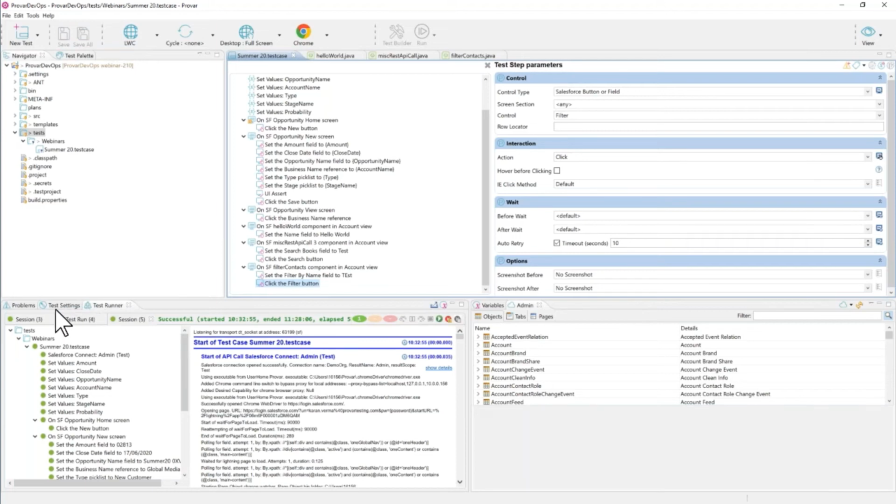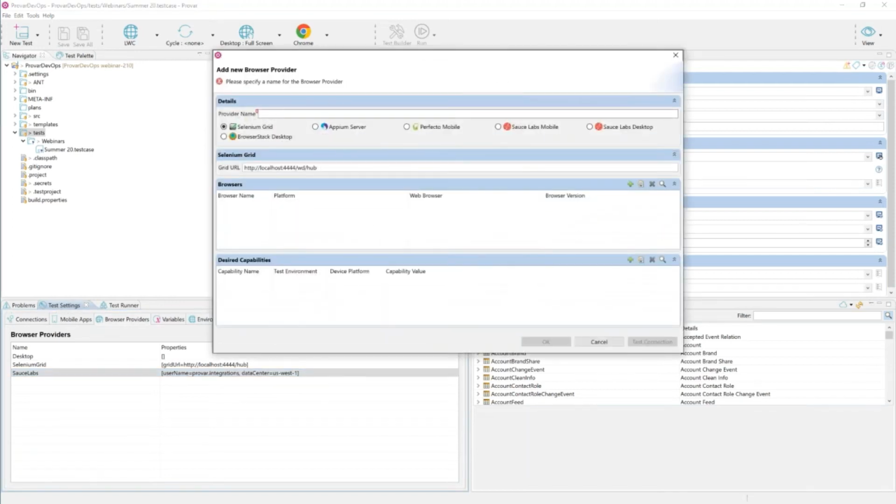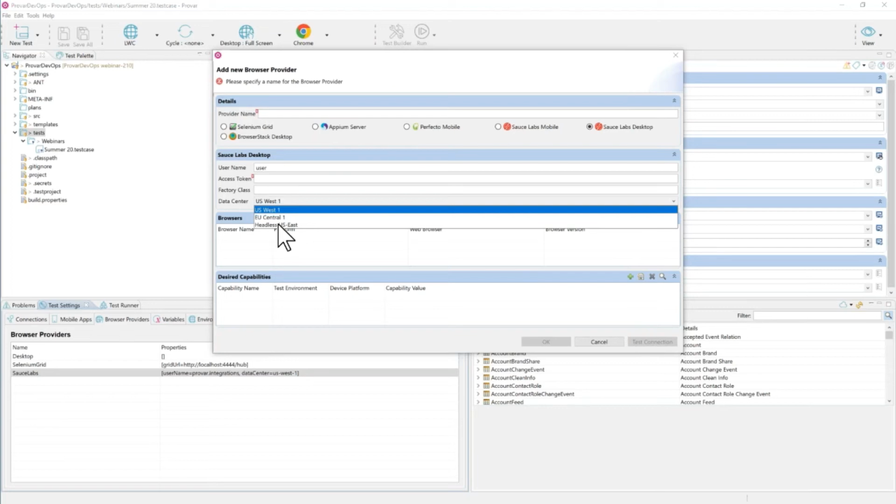For those of you that are familiar with Sauce Labs and have integrated with it in Provar in the past, you know that you can navigate to the test settings tab and go to browser providers. And in the top right here, you'll have the option to add whatever browser provider you want to set up inside of Provar. So the Sauce Labs option has been here in the past. However, as I mentioned previously, we have now added the option to select the data center that you wish to work with. In addition, you now have the option to use the headless US East data center if you want to use that particular node for Sauce Labs.